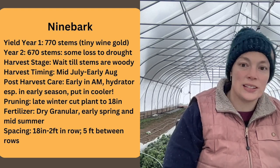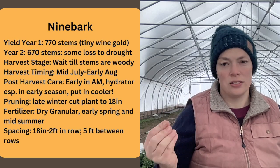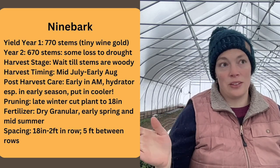So harvest-wise, again, like the smokebush, you have to wait until the tips are woody enough. And you say, well, how do you know that? Well, I pretty much don't attempt to even harvest them before the middle of July, preferably even late July.